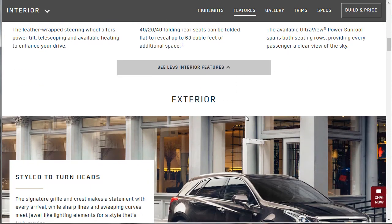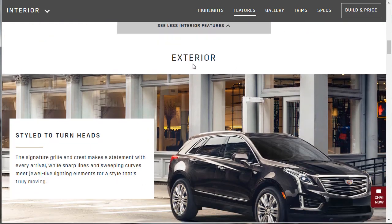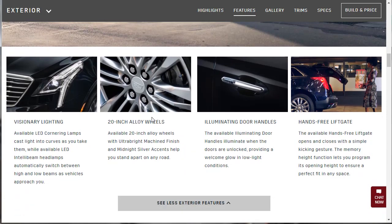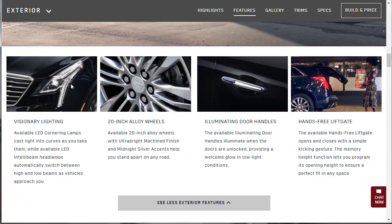See less interior features. Well, that wasn't a whole bunch. Exterior style to turn heads. I think it's pretty good looking. I mean, yeah, I think it's pretty good looking. I definitely want mine with the 20-inch wheels on there at the very least, but it's very good looking. I love the Cadillac design in the signature grille, the crest. I like how they've changed this from the wreath to whatever they call this now, and it's very good looking. These 20-inch alloys, the visionary lighting is gorgeous. I love the illuminated door handles. I mean, what's not to like?